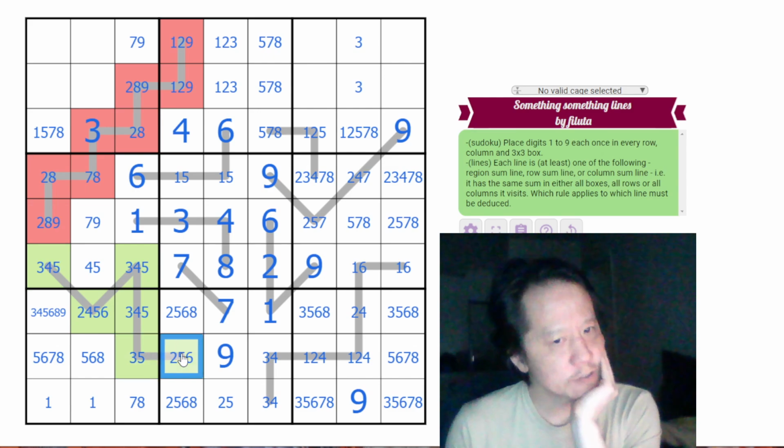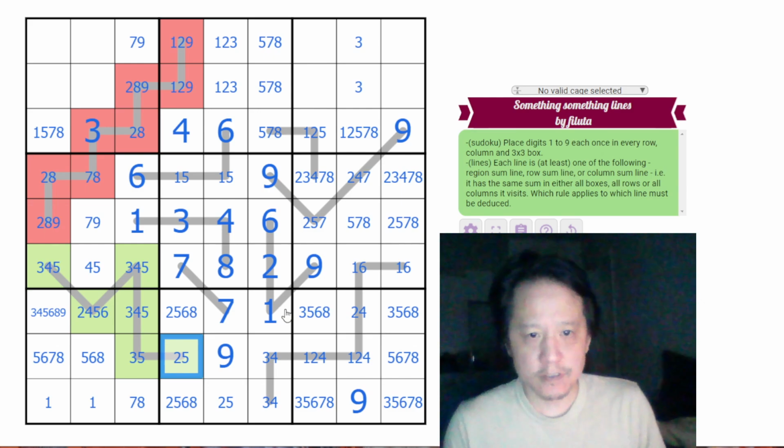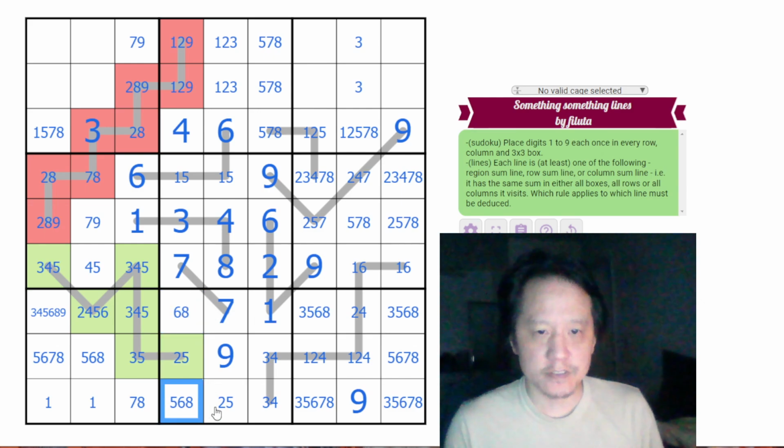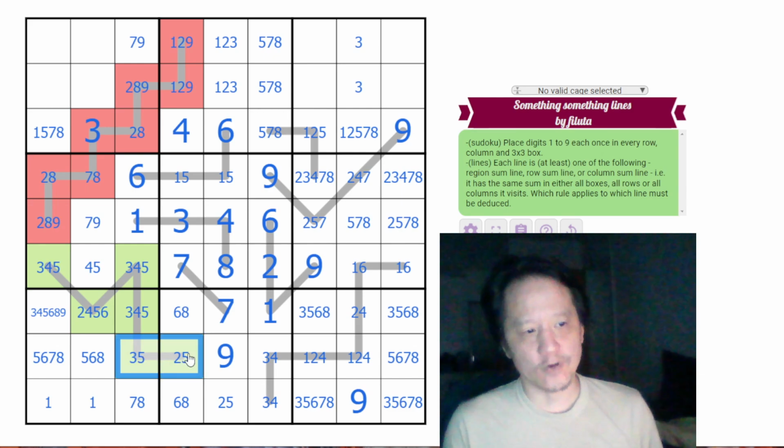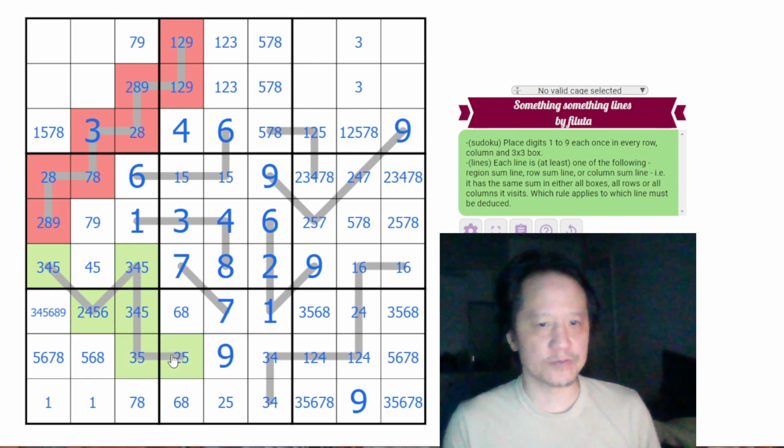So if this is 3, this is 5. So this can never be 6. This is 2 and 5. So this becomes 6 and 8. Right? If this is 3, this has to be 5, because there's no 4 involved. If this is 5, it has to be 2 because there's no 3 involved.